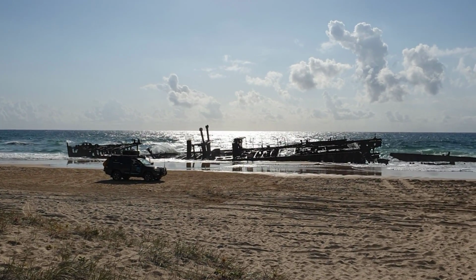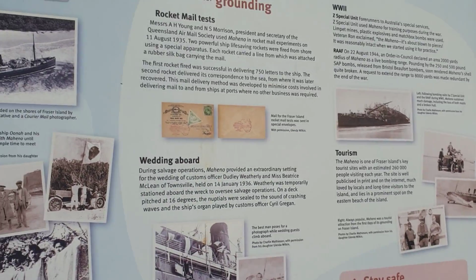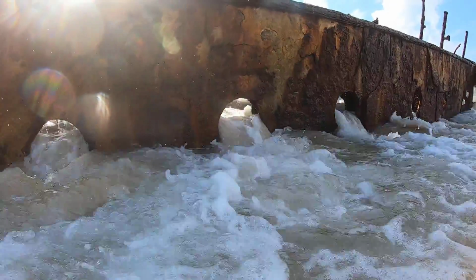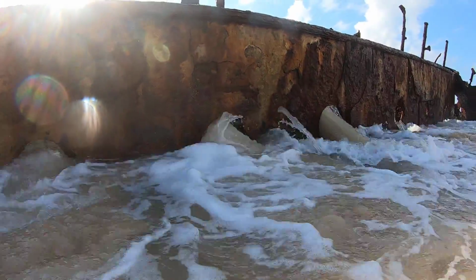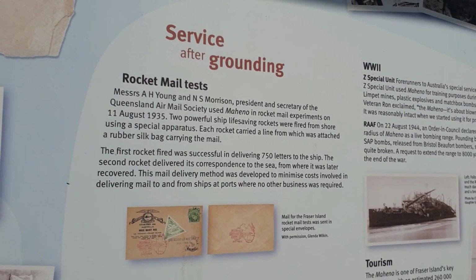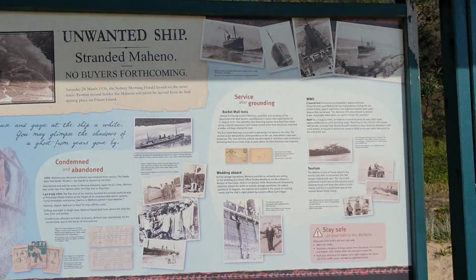It had a great history: World War II, it was used for tourism, there was even a wedding, and it was also used for some mail tests, so sending mail around the world. The mail was quite unique. It was actually a rocket fired, sending 750 letters to the ship out at sea. That's pretty quick express mail.